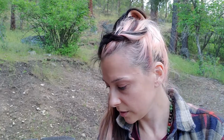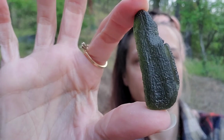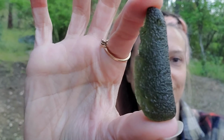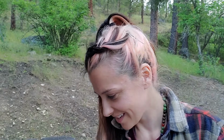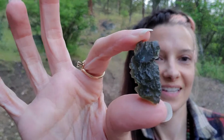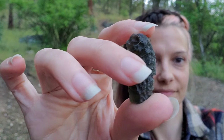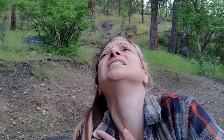And I brought this guy. He is more energetic. He looks a little bit like a pickle. Love him. I also brought this guy. God, I can tell that these are all getting a little bit dinged up. I'm gonna have to rethink my storage here.